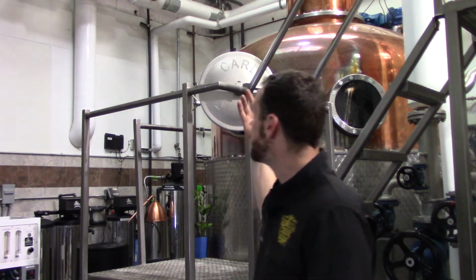You guys are looking at our pot still. This is a 1,000-gallon pot still designed for us by Christian Carl Company out of Germany. They're one of the oldest still manufacturing companies out there right now. And this thing has just got done with the day. You can see all the steam coming out of it. We just got done with our distillation.